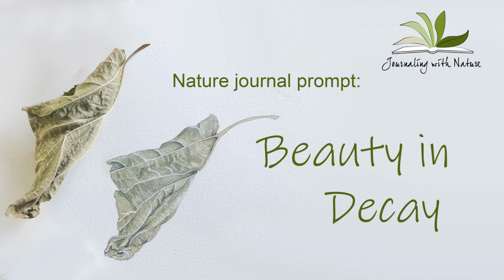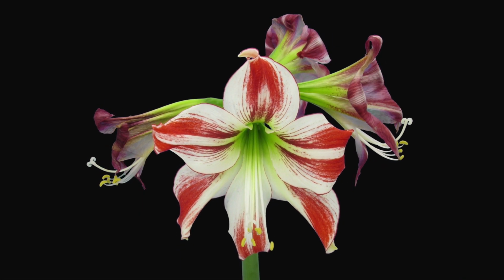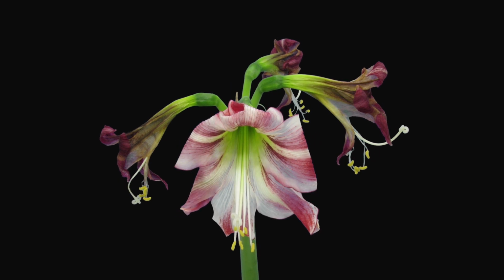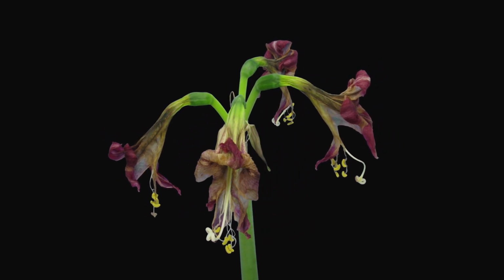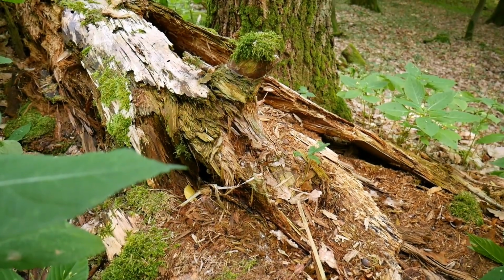Today's prompt is this: find beauty in decay. We're so fascinated by everything that's fresh and new, but aging, change, decay, and decomposition, these are amazing processes that are such an important and beautiful part of nature.